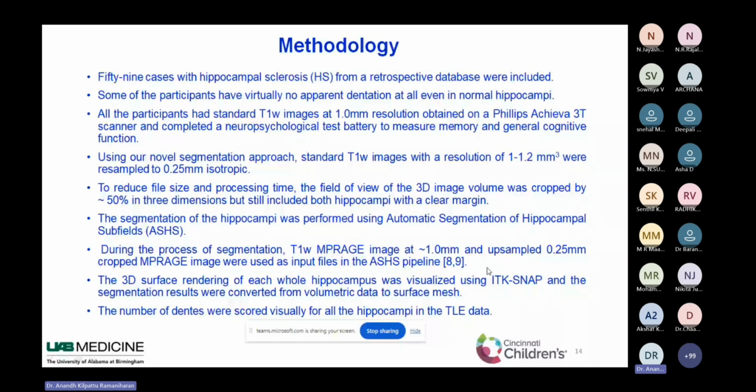I will also show some basic block diagrams of this software tool. And there is another software called ITK-SNAP, which has existed for a long time. You can use binary segmentation results to generate 3D surface rendering. This is also freeware, you can make use of it. Before doing that, we visually scored the dentate gyrus in all our subjects, which is a subjective way. Whenever you develop some objective method, that needs to be validated against a benchmark, right? So that's a subjective visual score.